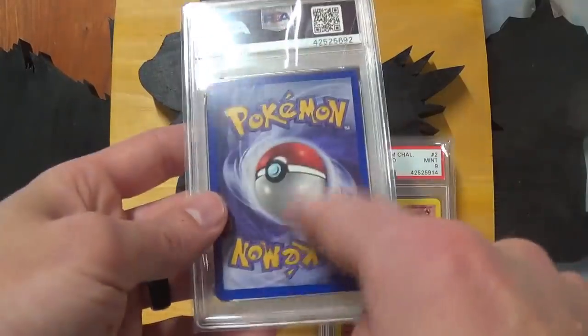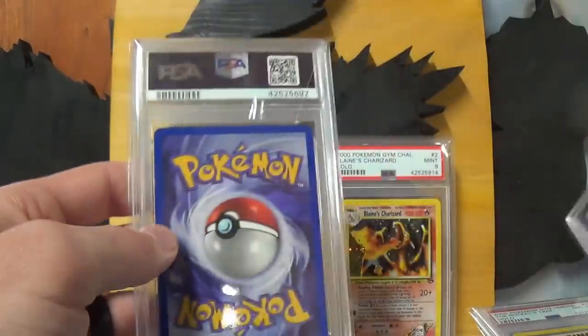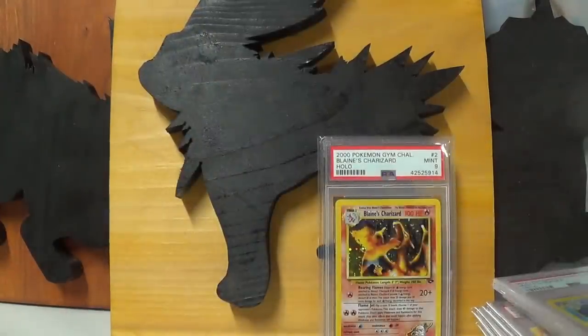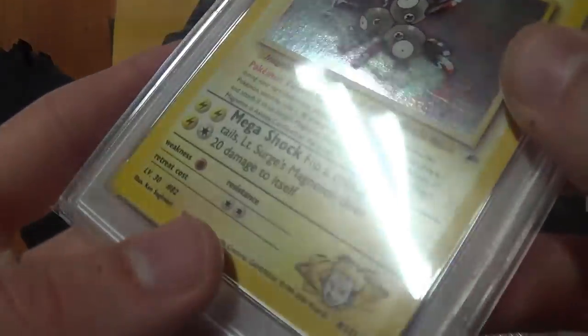Another Giovanni's Nidoking. Yeah, this one had a little bit different color back. I don't know if you can tell. It's got like a pink tint to it. Can't see it too well, but I went ahead and graded it for that purpose. Missy's Seadra, Mint 9. Here I really messed up on this one. This is a 4. It's got like a crease in the middle.